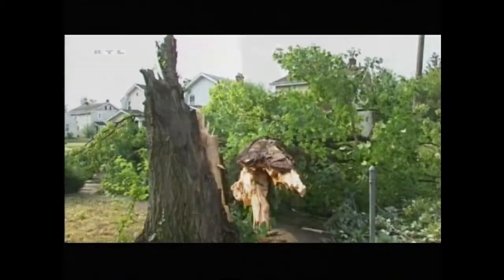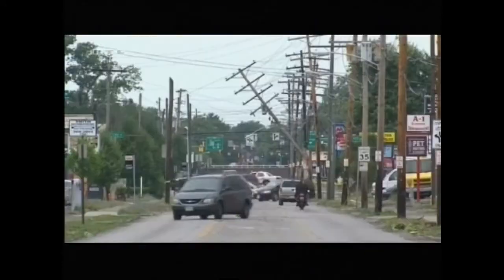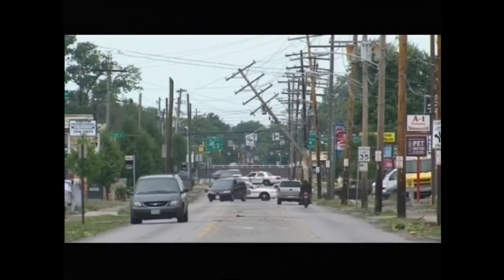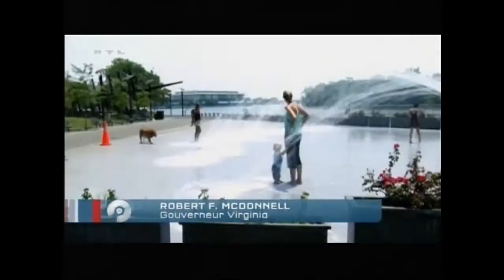Das Sturmband peitschte mit Windgeschwindigkeiten von bis zu 150 Stundenkilometer von Indiana bis New Jersey über den Osten der USA. Das Resultat verheerend. Entwurzelte Bäume, eingeschlagene Dächer. Bislang werden 13 Todesopfer beklagt. 2,5 Millionen Menschen sind ohne Strom. Vielerorts ist der Notstand ausgerufen. Das ist fast die Größenordnung des letzten Hurricanes.